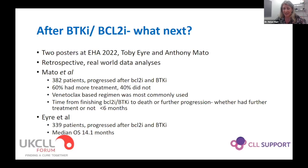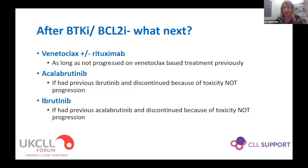And the data here was quite sobering, really. In Mato's poster, time from finishing a BCL2 inhibitor and BTKI to death or further progression, whether they had more treatment or not, was less than 6 months. In Toby Ayer's poster, the overall survival was just over a year in patients progressing after both these novel agent therapies.